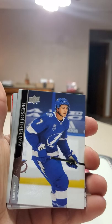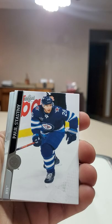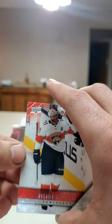Alright, Ryan Donato, Matthew Joseph, Taro Hirshire, Wayne Simmons, Jonathan Huberdeau, it's another one, Paul Stastny, Carl Solberg, and Vladislav Namistikov. Yep, so that's all they're going to be. They're nothing special. They're not numbered. They're just a typical insert, just regular plain Jane insert cards.